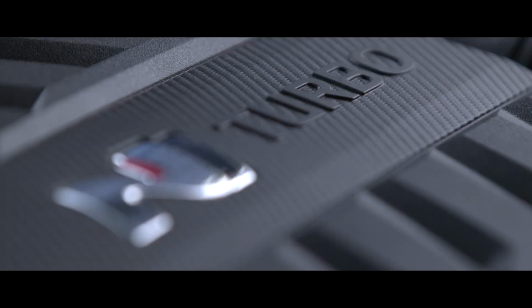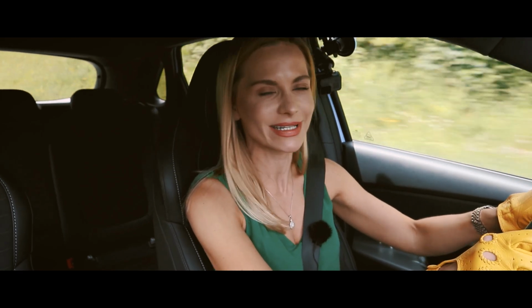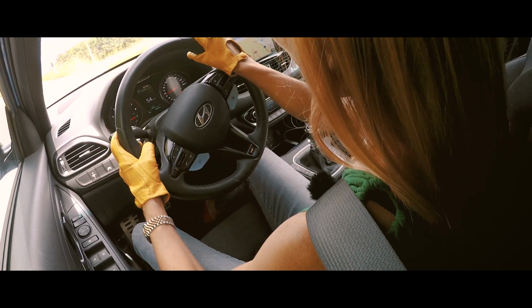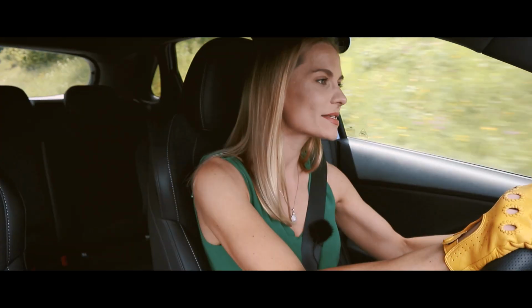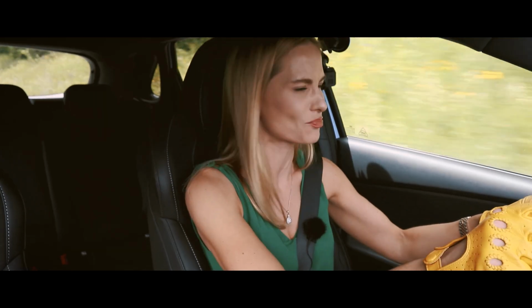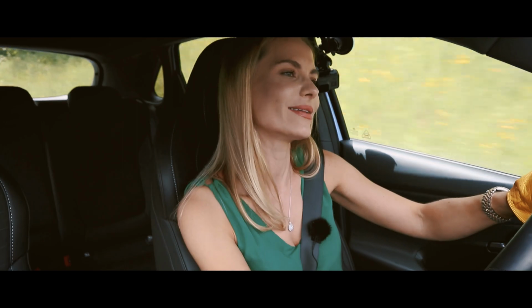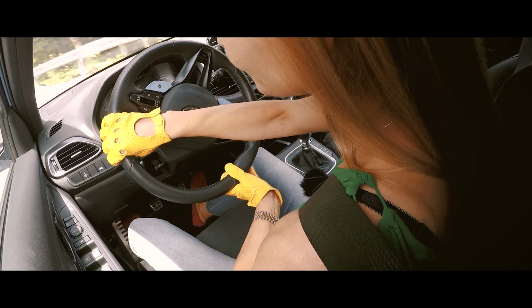I've got the top-of-the-range engine, surprise, surprise, a 2-litre petrol, which produces 275 horsepower and a torque of 350 Nm. With an overboost, you can get an extra 20 Nm of torque. This is a front-wheel drive with a 6-speed manual gearbox, and it is a proper hot hatch because it is pretty quick. It goes 0 to 100 in 6.1 seconds. The maximum speed is 250 kilometers an hour.